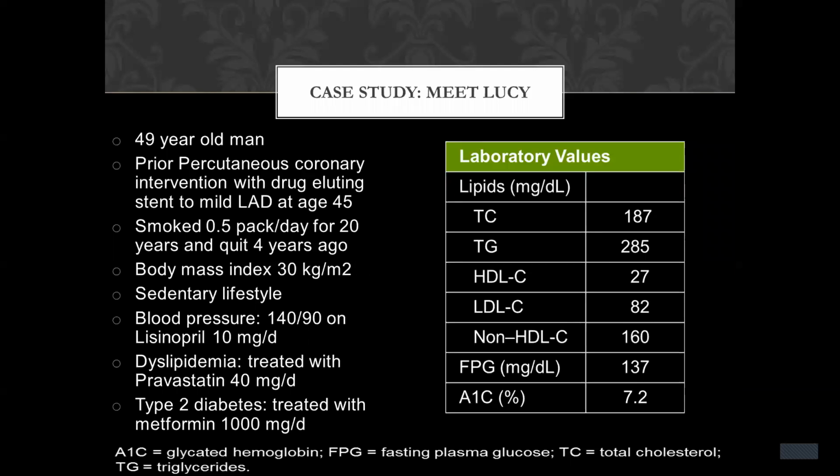So I'm going to start with Lucy. He is a 49-year-old male who has a prior percutaneous coronary intervention with a drug-eluting stent to the mid-LAD at the age of 45. Looking at this gentleman, of course, premature coronary artery disease, having had a stent, meaning he has clinical ASCVD, clinical atherosclerotic cardiovascular disease, as described in the ACC/AHA guidelines.